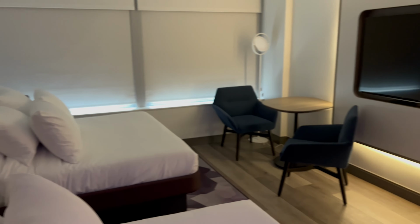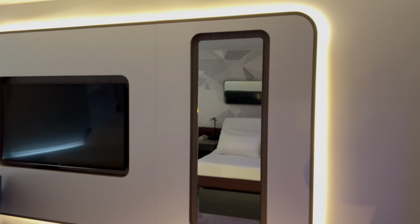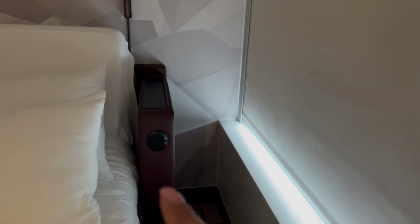And this is what the room looks like from this side. And look at that wall, very different, nice. I really like it, something different. Your lengthwise mirror, your TV, 2 chairs instead of 1 for a little dinette area. No desk, that would be your desk. Here's another lamp. And the same thing on this side with some space here also.